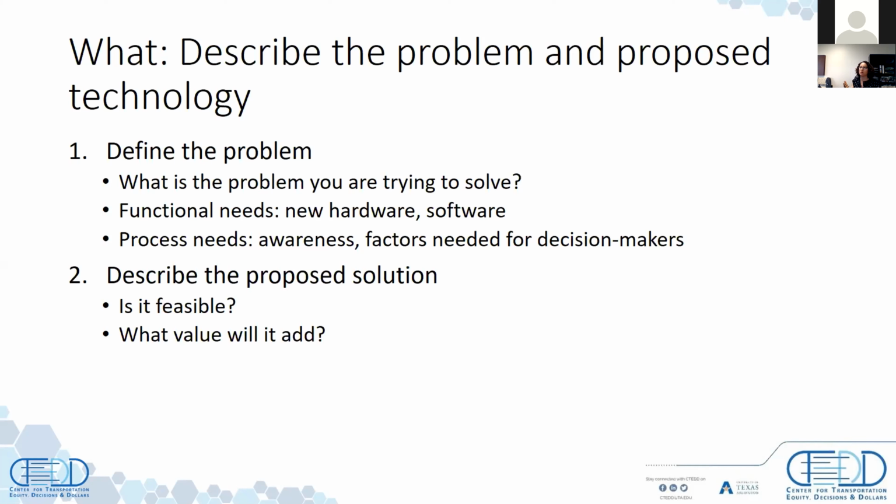So maybe you can make a new widget or you can write a new program, but is that really going to add value to what the stakeholder is trying to do and trying to accomplish? In research, we do a lot of fundamental research at universities, and that's great, new discoveries, new inventions. But in this particular case, when we're talking about technology transfer, it really has to be something useful to that end user in order for them to take it and apply it.